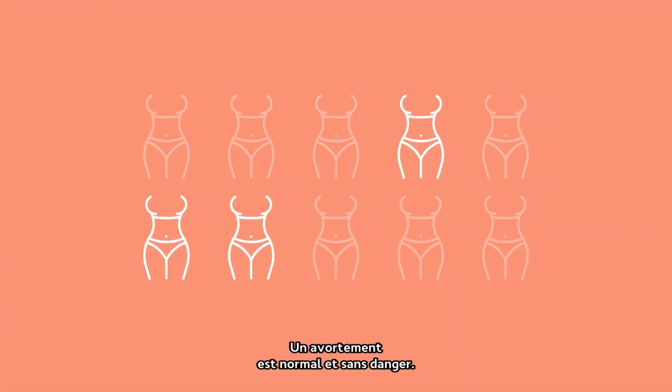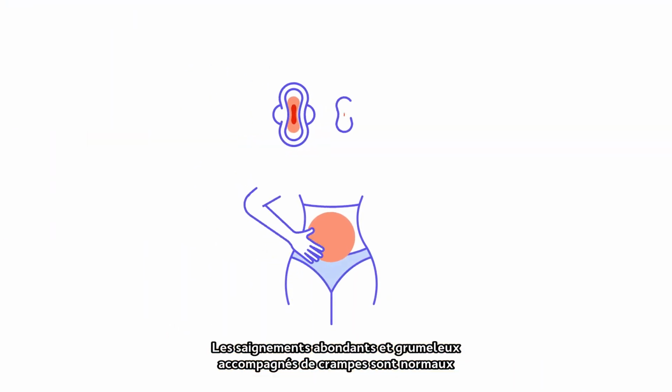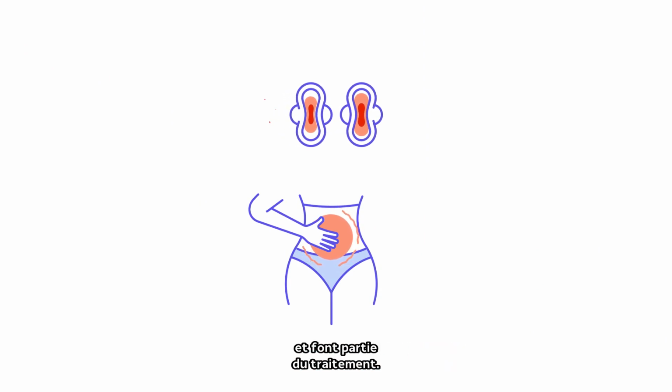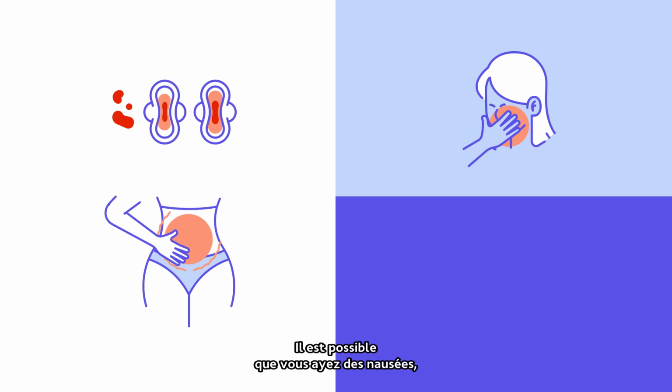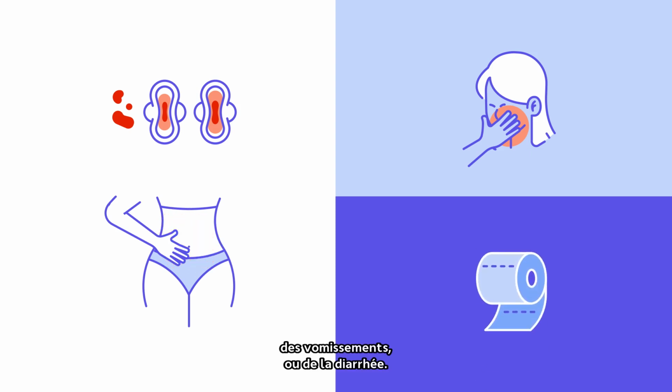Abortion is normal and safe. Complications are rare. Heavy bleeding with clots and cramps are normal and part of the treatment. You may also experience nausea, vomiting, and diarrhea.